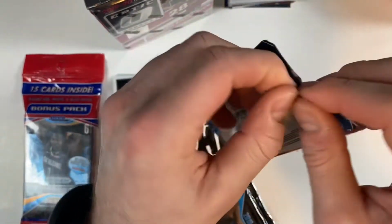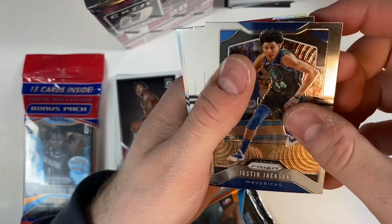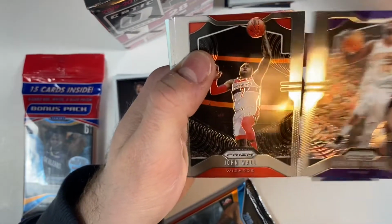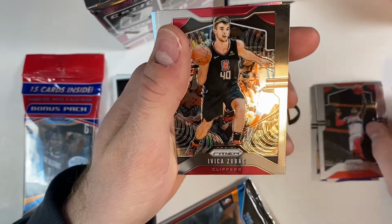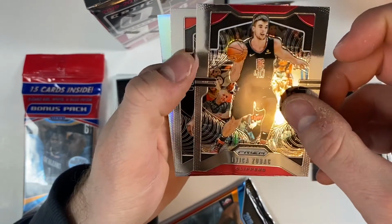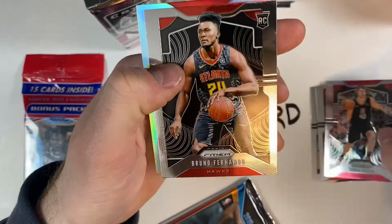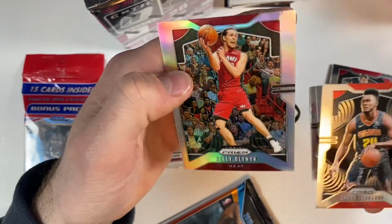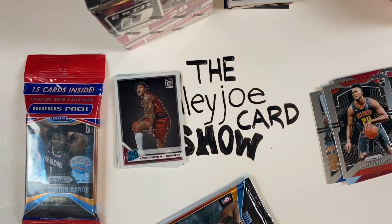Panini Prizm Cello pack. Zion autograph. Here it comes. Come on, Zion. Justin Jackson. Dwayne Dedmon. John Wall. Ivica Zubac. There is a silver back there, but I don't think it's Zion colors. Bruno Fernando. Not bad. Is it a rookie? Not a rookie. Kelly Olynyk. Not great. Not great at all.